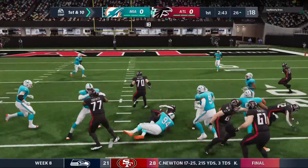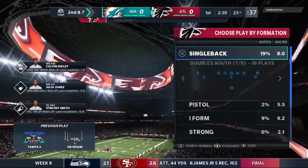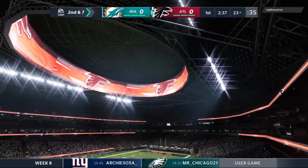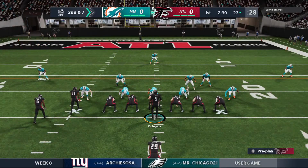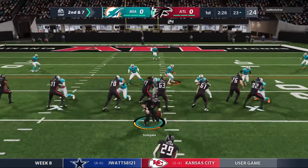Here's Coleman. He'll be tackled at the 23 after a gain of 3. Christian Wilkins. I don't know if it's exactly a win-win, but if you're on offense, you'll take that kind of a run. It was kind of stacked up. Found a little bit of advantage, and frankly, pretty close to staying on schedule on offense.